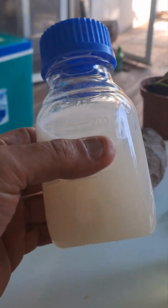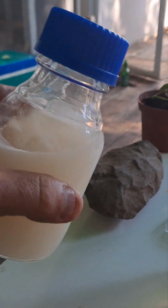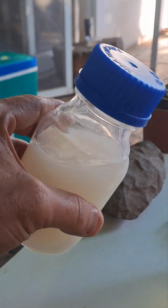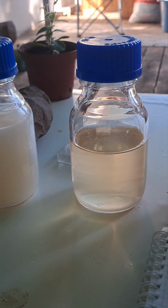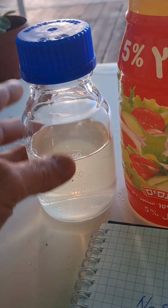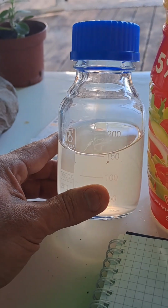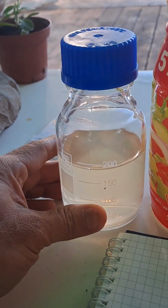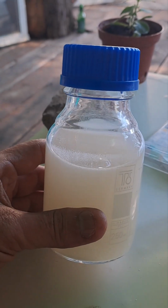And this one, I'm waiting for it to dissolve. It should get transparent, and then you know that you have a good solution. So I will wait another 10 minutes. This one was after, I put less sodium silicate here, so it's diluted already after 15 minutes. This one is 10 minutes.